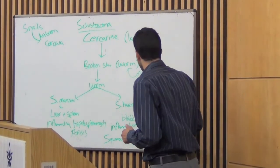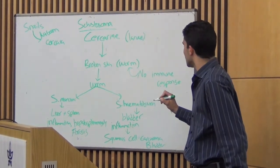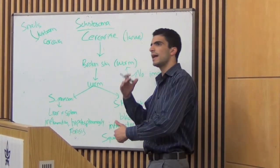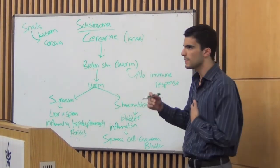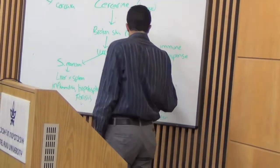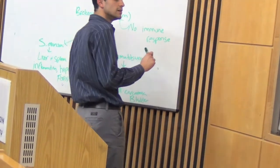One symptom you can get, because it's in the bladder and it's causing this inflammation and epithelium turnover, is blood in the urine. A fancy word for blood in the urine is hematuria.